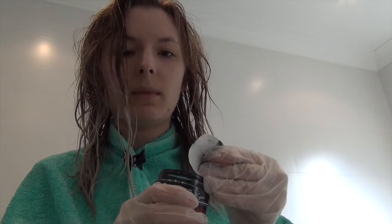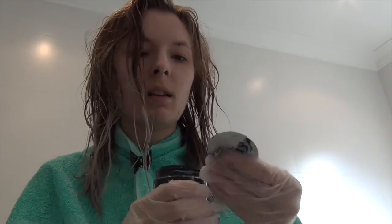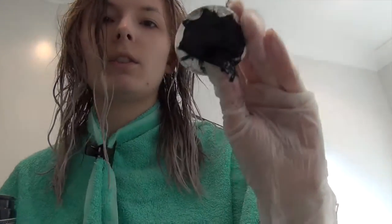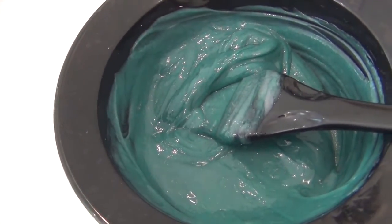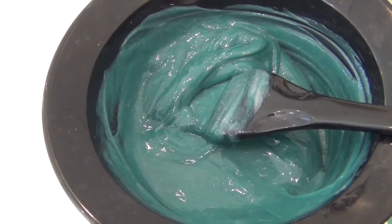So it does have a greenish tinge to it. I can see that now. It's definitely got a greenish tinge to it. I don't even know if you can see that, but I'm hesitant now. So this is the color that Raven makes, and it's clearly green, which is what I suspected.